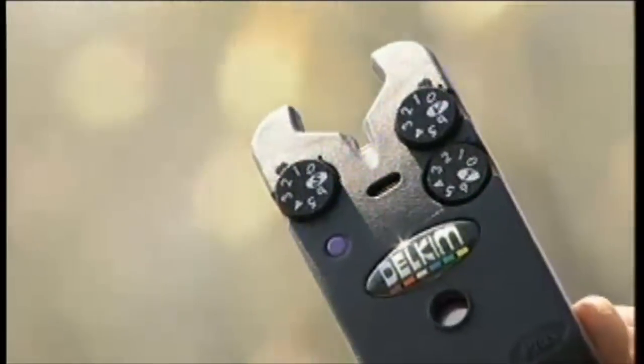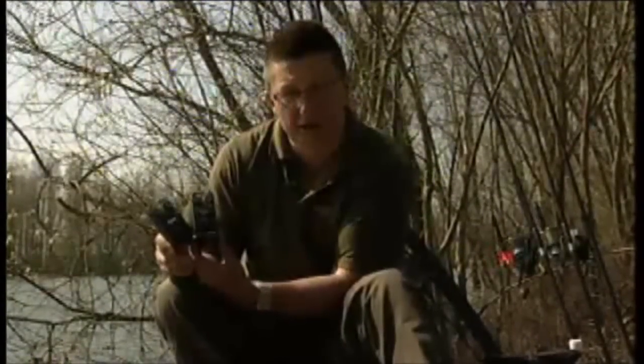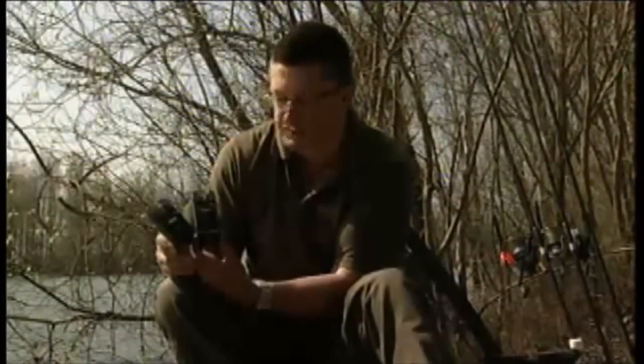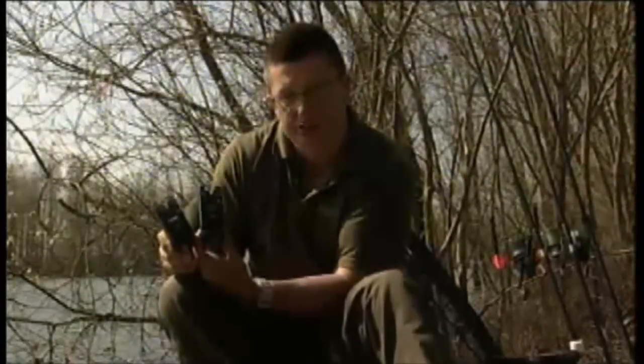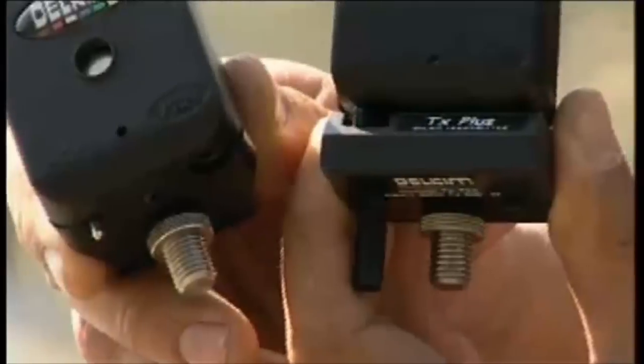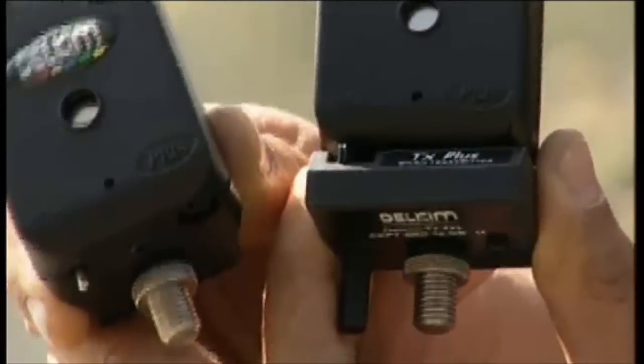If you don't need the cordless remote system, then the Delkim Plus will do everything that a TXI does. It's available in all 6 colours. It's got the night light marking as well. It's got all your adjustments for tone, sensitivity and volume. And then if you want to build it into a cordless remote system, then the TX Plus box can be bought at a later date. That just pushes on the bottom by your receiver and you're away.